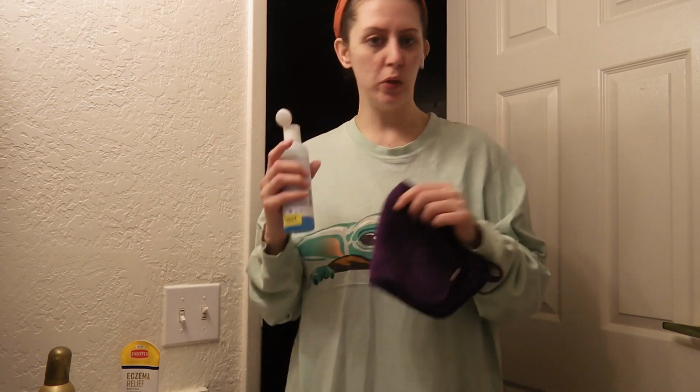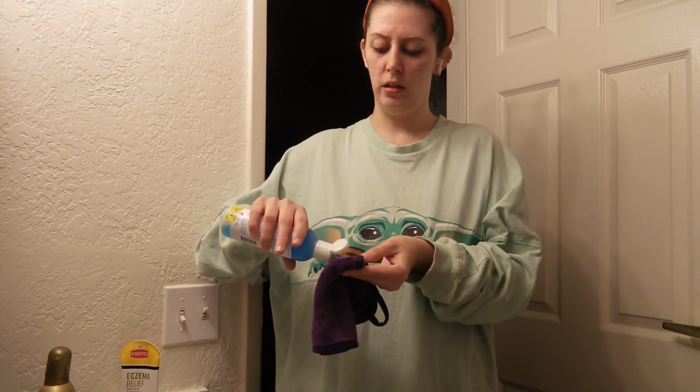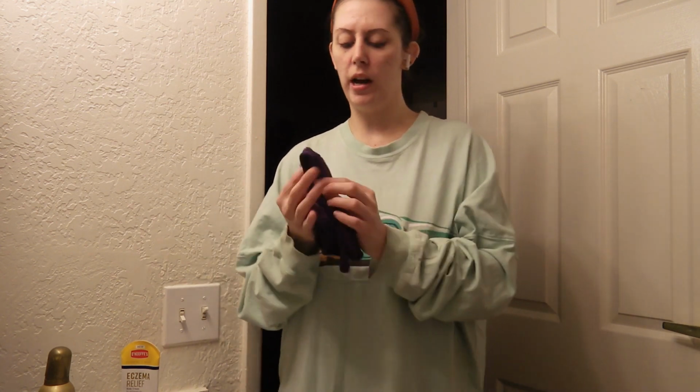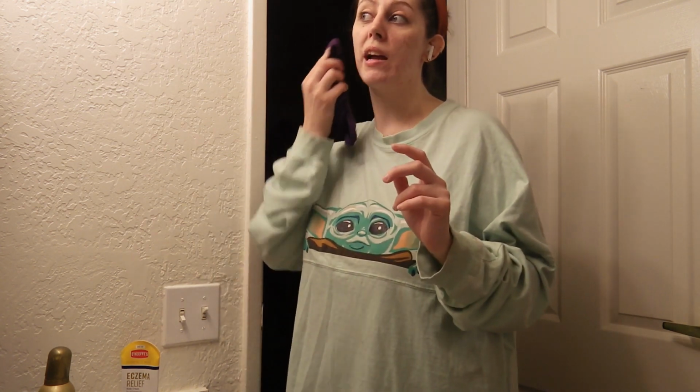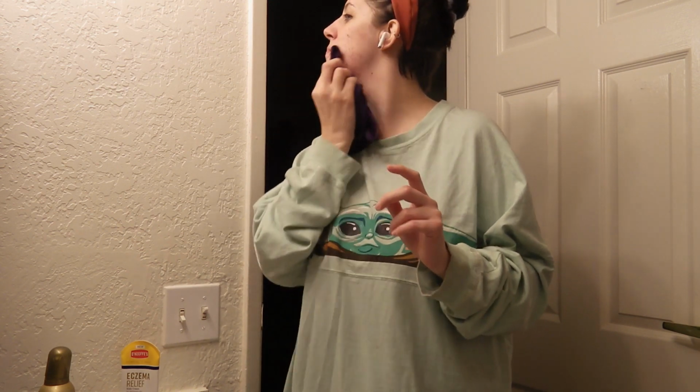So first up is I'm going to use a toner. After your cleanser, you want to use a toner. A toner is going to help penetrate deeper into the skin. It's going to help get out any of the excess oil or dirt that you have in your skin. I am just going to use one of my rags, so I just put a little bit here in the corner. And then what I do is I mostly target areas that I need to cleanse more.